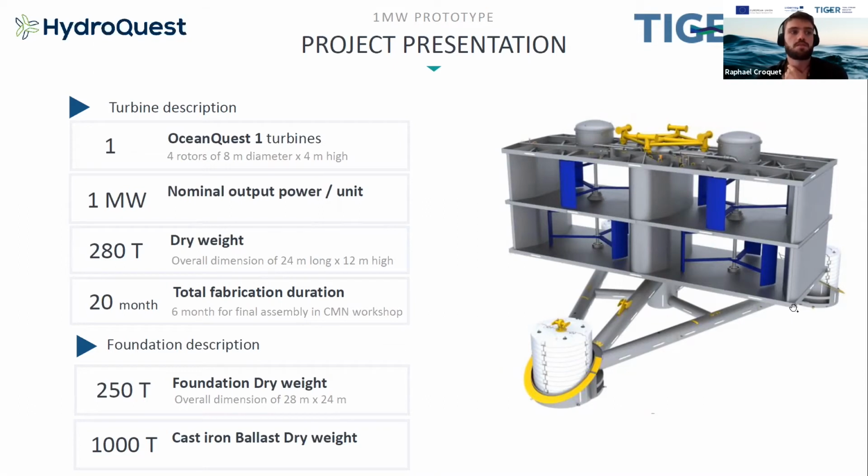The turbine is mounted on a gravity-based foundation. You see on the picture it has 3 feet. In each foot, you have ballast weight. For this one, it was cast iron ballast weight to stabilize the device against sliding and overturning. The total weight of the cast iron ballast is 1,000 tons, the weight of the foundation is 250 tons, and the overall dimension of the foundation is 28 meters by 24 meters.